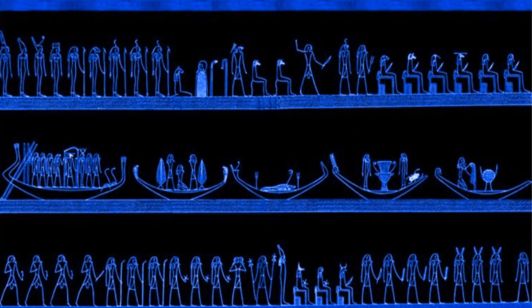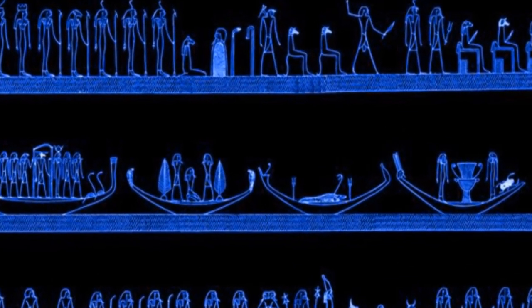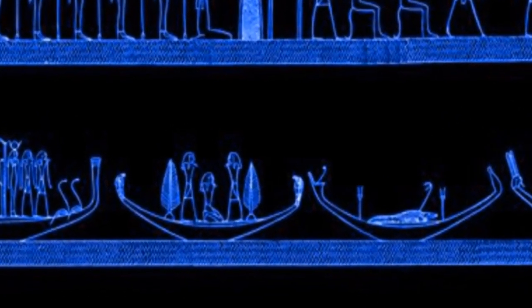Okay, for this next part, we're now going to break down what's going on in this scene. The middle register, we're going to have a quick look at that. And we're going to show you how that relates to the two in the west. If you notice these characters here, the arms are missing, in other words, disconnected. It's been switched off, shut down. The sun's reached the west, shut it down. So right there, that's an off switch, disconnected.